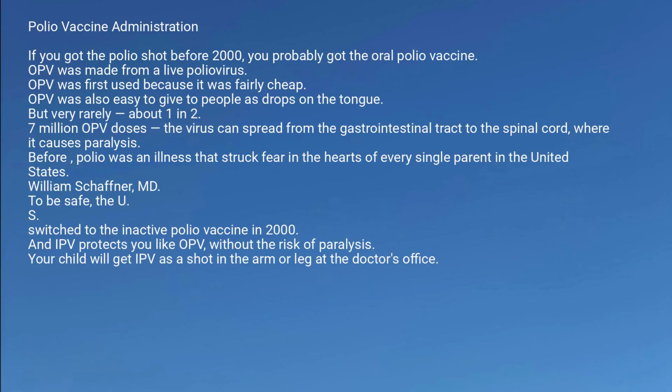Polio vaccine administration. If you got the polio shot before 2000, you probably got the oral polio vaccine. OPV was made from a live polio virus. OPV was first used because it was fairly cheap. OPV was also easy to give to people as drops on the tongue. But very rarely, about 1 in 7 million OPV doses, the virus can spread from the gastrointestinal tract to the spinal cord, where it causes paralysis.